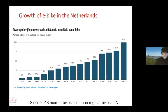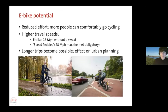And why is that? Well, it's because it really offers a large potential. These e-bikes reduce the effort you need to go cycling, so it becomes more comfortable. More people will find it pleasant and will be able to cycle, and also travel speeds can be higher. Compared to a regular bike ride, you can go quite fast without sweating. So that's nice in your office clothes when you're commuting.